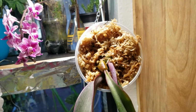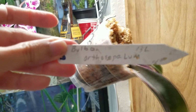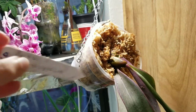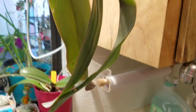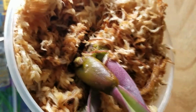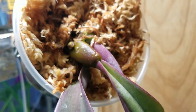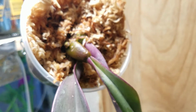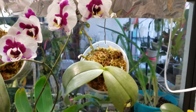This is a Bulbophyllum orthosepalum. That is the name. Alright, it's pretty big. It's got some nice leaves. And I thought I saw new growth. Actually, yeah, it's right there at the base of that bulb. And these have taller, skinnier bulbs, it seems, than the previous one. Alright, if we come down here to the first level, I'm going to get off the stool.